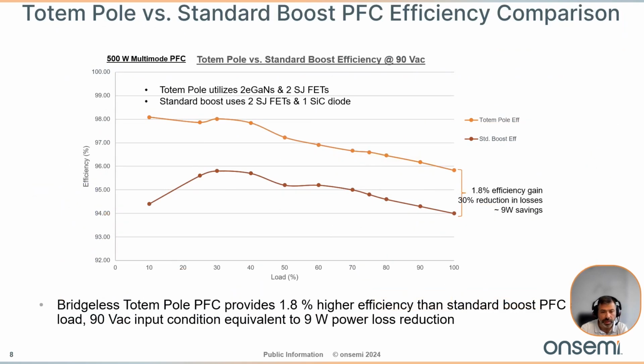So in this slide we can see real measurements from a totem pole versus a standard boost efficiency comparison. This is a 500 watt multi-board PFC. We have the totem pole with the orange line and the standard boost with the red line. For the totem pole we are using two GANs and two superjunction FETs. Two GANs for the fast leg and two superjunction for the slow leg, while the standard boost uses two superjunction FETs and one silicon carbide diode.